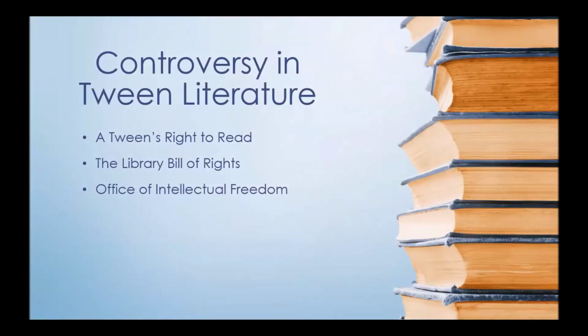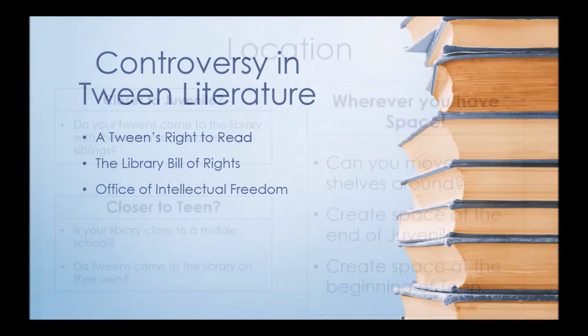Okay, so let's talk a little bit about controversy in your tween collection, because there is going to be some controversy, especially as we start dealing with a little bit more of the heavier subjects, like sexual abuse or first kisses, or someone's an alcoholic, or somebody committed suicide, things like that. So we all know that tweens have their right to read, and they can read whatever they want, and we do not act in loco parentis, but we still do need to make sure that we're finding age-appropriate materials and putting them in the appropriate spots. It serves the community better, it serves our tweens better, and it makes everyone a little happier.